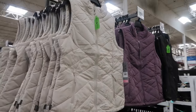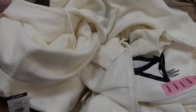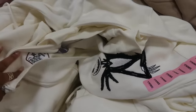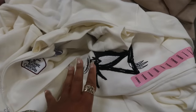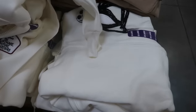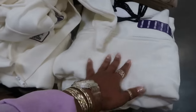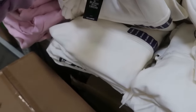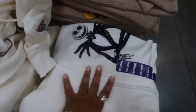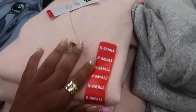Those are Free Country. Okay, you guys, so every time I come, they're usually sold out of the jackets, and I know a lot of you guys are looking for them. So I'm seeing some today. I'm only seeing a double XL. They do have a couple. There's an extra large, and these are $14.98, so check your Sam's Club because they're still popping up. Just letting you know. V-neck cardigans, $14.86 in this pink color.